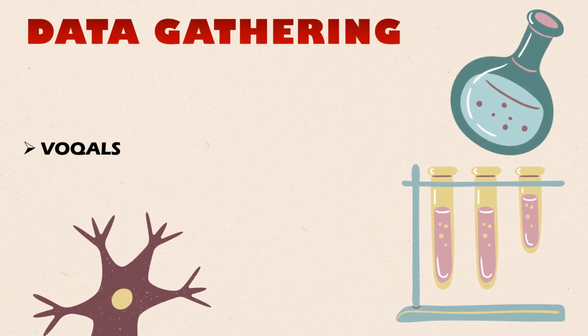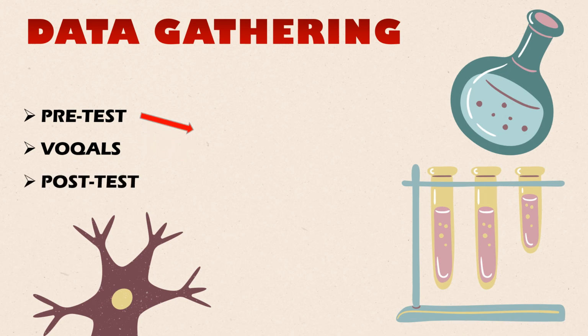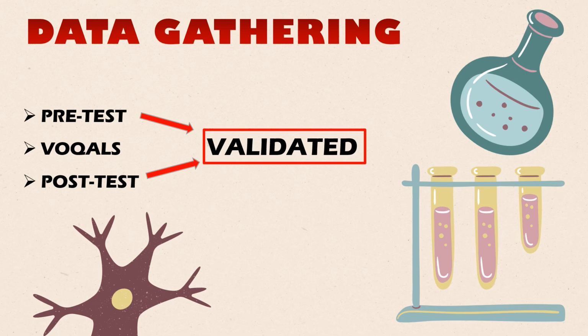The sampling technique used is purposive. The results of the pretest and posttest were utilized to determine the effectiveness of the vocabulary quadrant as a language strategy. The pretest and posttest were validated by the head teacher of the science department. The participants took the pretest and posttest, and the results were validated and utilized as a basis for comparison.